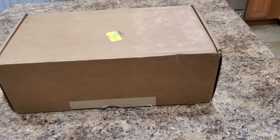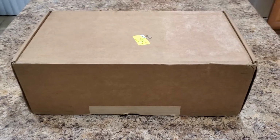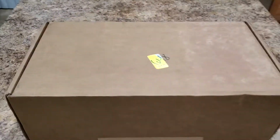Okay, so this is a first for me. I'm going to be doing an unboxing. I received this from Ford Motor Company. It's a swag box, so I'm not sure what's even in it. Let's find out what Ford could send me here.